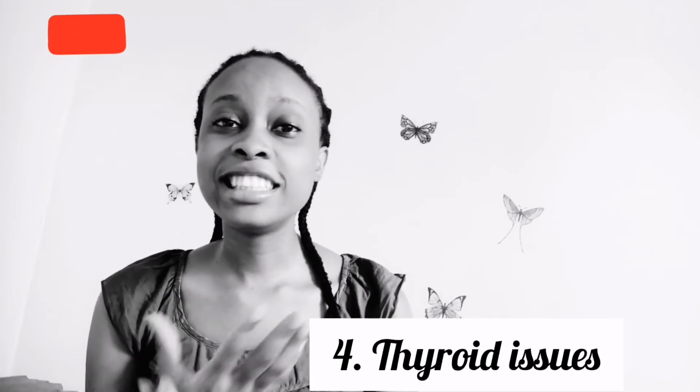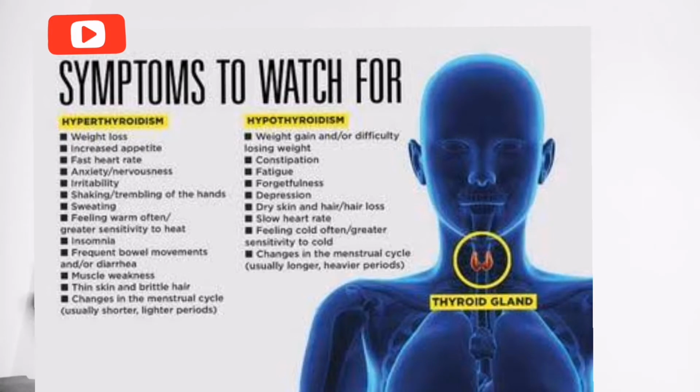So that is it. Then another one is the thyroid issues. The thyroid gland is located in the neck. It is a gland in the body that regulates the production of all the hormones. So when that place has issues, obviously there will not be production of the follicular stimulating hormone, the luteinizing hormone, all the hormones that need to be produced for you to be able to see your period. And when they are not produced, you will not see the period, and you may have a missing period.